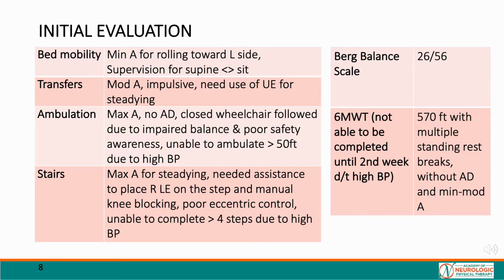During stairs negotiation, he needed max assist for steadying and needed facilitation to place the right lower extremity on the step and manual knee blocking to prevent knee buckling. He showed poor eccentric control during descending and was not able to complete more than 4 steps because of the high blood pressure. He scored a 26 out of 56 on the Berg Balance Scale, demonstrating high fall risk. He walked 570 feet with multiple standing rest breaks, ranging from 30 to 45 seconds during the 6-minute walk test. The 6-minute walk test was not able to be completed until the second week due to hypertension at initial evaluation.